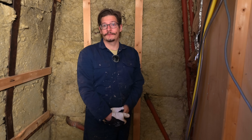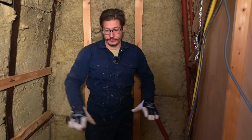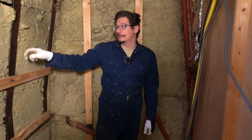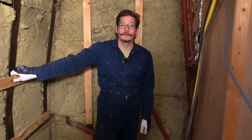Together with Hermann, we have removed quite a lot of the covering boards on the cabin wall and a little bit of the flooring. So far, no big surprises. And now the next step is to remove the insulation. It's some sort of rock wool insulation. It's not damp, it's not moldy, that's good.